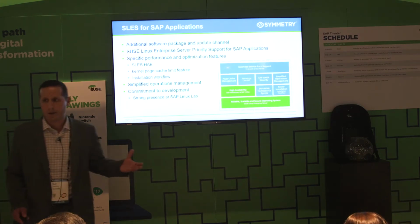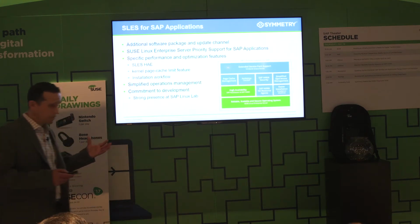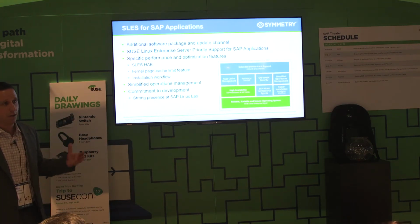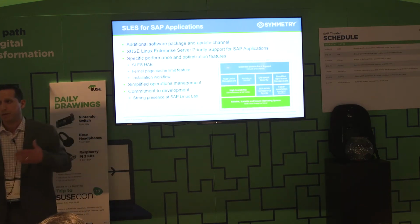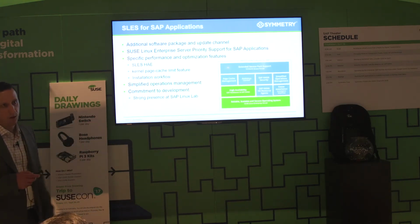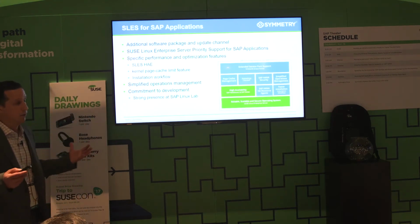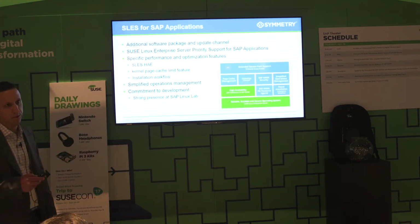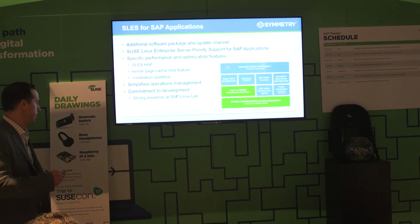HAE, the high availability extension, which you might be familiar with. In this context, a great way to truly cluster HANA and automate failover of a HANA database as part of an application and database layer cluster. Kernel page cache limiting and some of their installation workflow are some other things that kind of set this OS apart. I will talk a little bit about the page cache limit feature because it's really relevant to the HANA discussion in terms of performance and SUSE's understanding of how critical it is to sort of tune the OS and make it a tool underneath HANA.